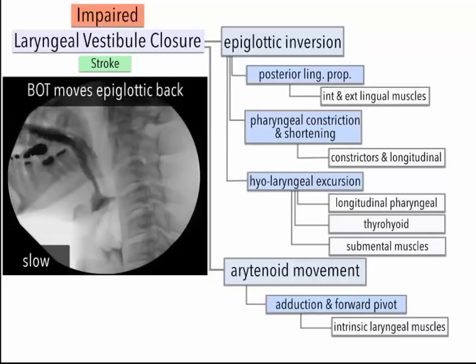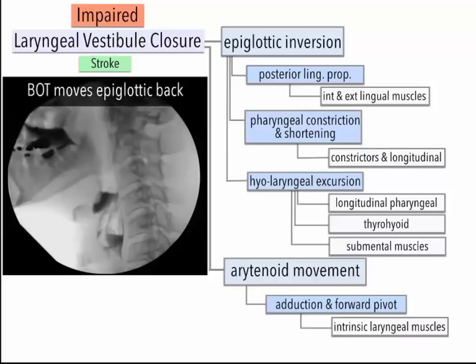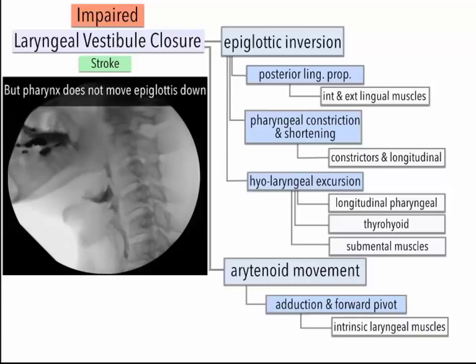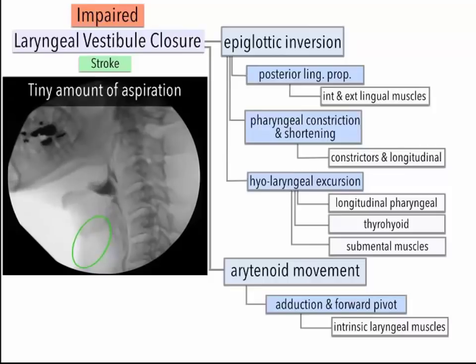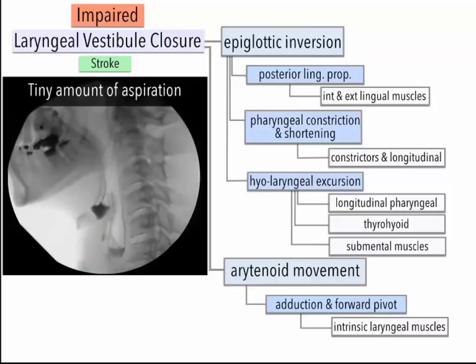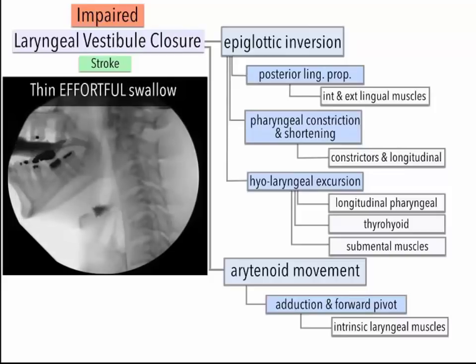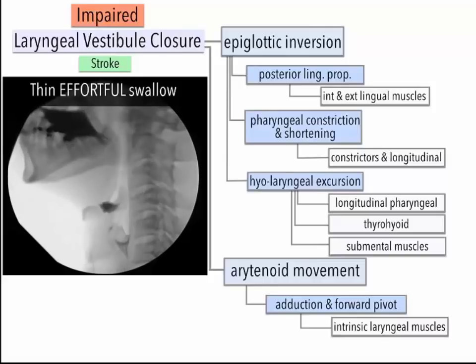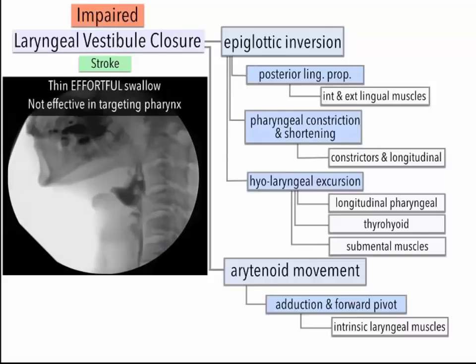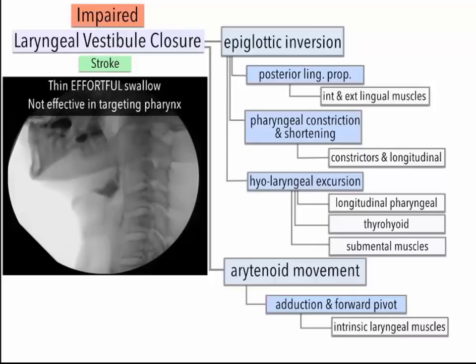So we can see the base of tongue moves the epiglottis back in the slow motion, but it does not move the free end of the epiglottis completely down. It's the pharynx's job to do that. And there's a tiny amount of aspiration. Now let's look at an effortful swallow plus this thin liquid bolus. The thin plus effortful swallow was not effective in targeting the pharynx.